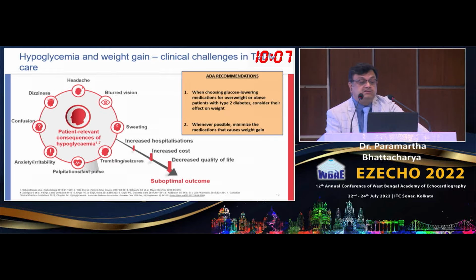Hypoglycemia is caused by lightheadedness, blurring of vision, sweating, trembling, palpitations, anxiety, confusion, etc., and increases hospitalization and cost, reduces the quality of life, and causes a suboptimal outcome. Most important is once your patient is getting hypoglycemia and getting admitted to the hospital, the whole system of treatment changes, and what happens is the day-to-day variation of glucose.